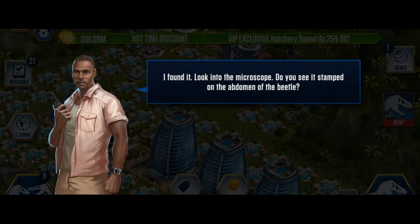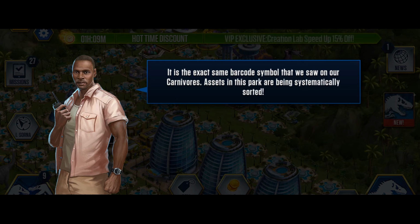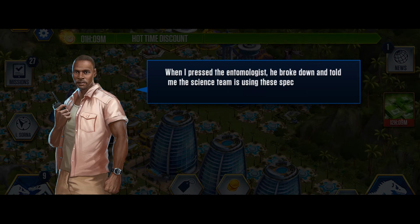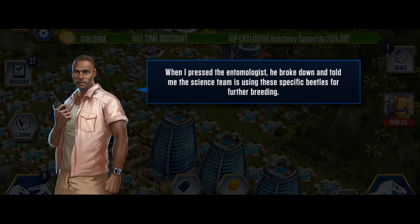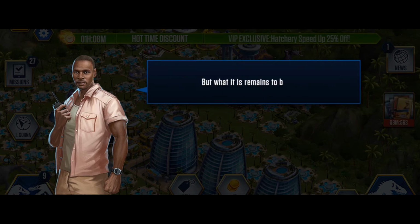I found it. Look into the microscope. Do you see it stamped on the abdomen of the beetle? It is the exact same barcode symbol that we saw on our carnivores. Assets in this park are being systematically sorted. When I pressed the entomologist, he broke down and told me the science team is using these specific beetles for further breeding. With this, we can make the same connection with the carnivores. My only guess is that Dr. Wu is using our animals to breed something. But what it is remains to be seen.